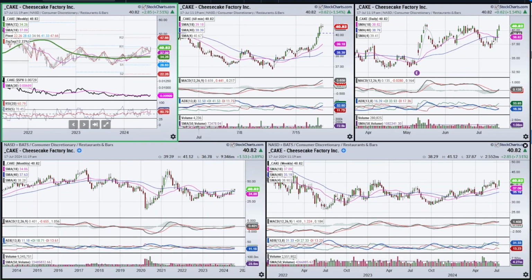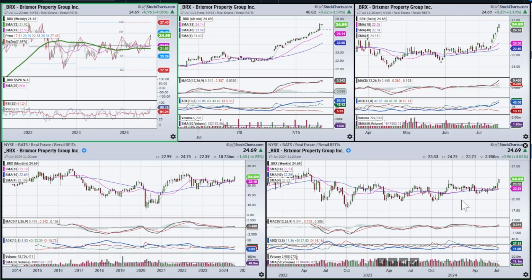So that's consumer discretionary. Look at something like this Brixmore Properties. This is a REIT, all right? I mean, this has been doing nothing now for a few years. Look at the tight base that's formed, and we're starting to move out of this area. And yes, I'm looking at breakout plays because this stock.